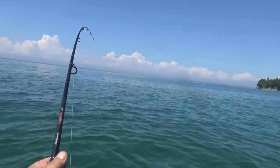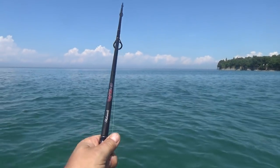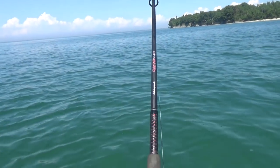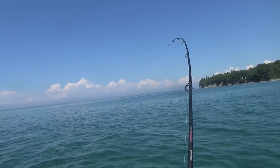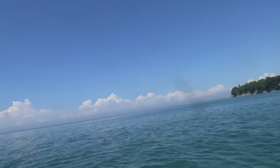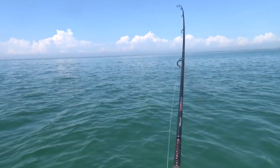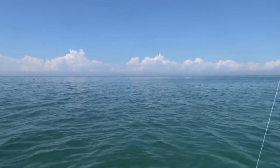Whoa, whoa, whoa. He's running. He's gone. I got the anchor in. I have to pull up this anchor and chase him. That's a monster. Another monster cat. Holding the camera with my teeth again.